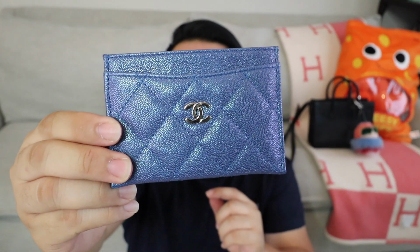I love these little card holders. I find that they're pretty much my go-to in terms of a wallet. I don't really carry too much stuff with me in terms of cards, and I don't normally carry too much cash on me. Usually just my debit cards. So very excited about this. This is so beautiful. I'm so excited.